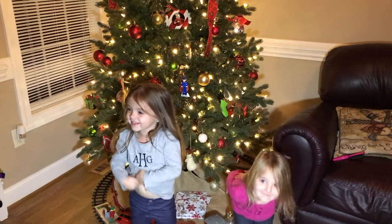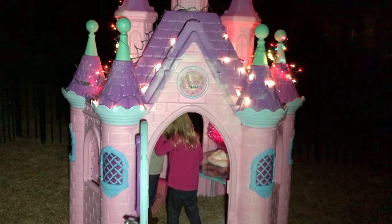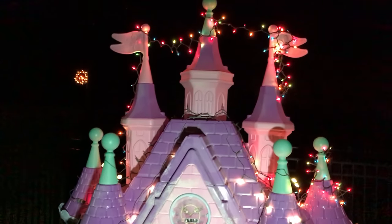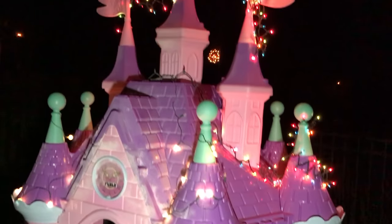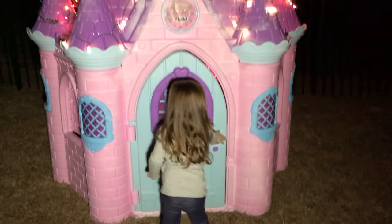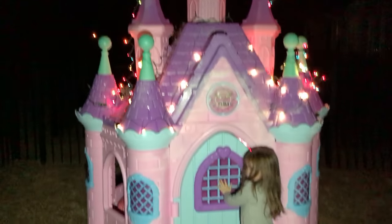Check out the Disney Castle to see the decorations. Alrighty, time to go outside and check it out. Wow, look at the Disney Princess Castle! Look at all the lights, everybody! Whoa!